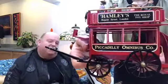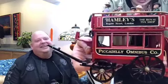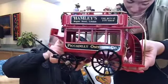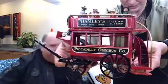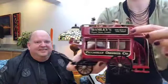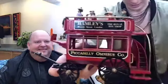So again, we have Hamley's, one of my favorite stores when I go to London. And Hamley's actually opened in 1760 by a gentleman named William Hamley, of course. And it's really become a London landmark. It became a London landmark in 1837 and was called William's Joy Emporium. And in 1881, it was so popular in the demand of all his toys, he opened the Regent Street London store, which is the one that is featured on here, Regent Street London, which is still open today.